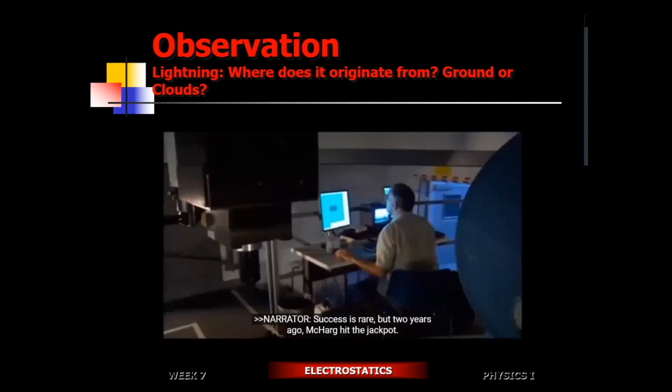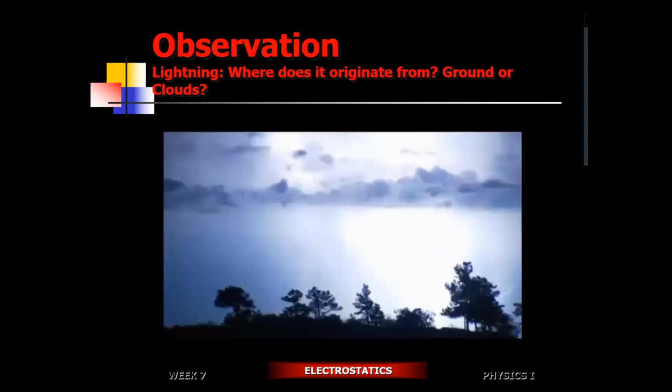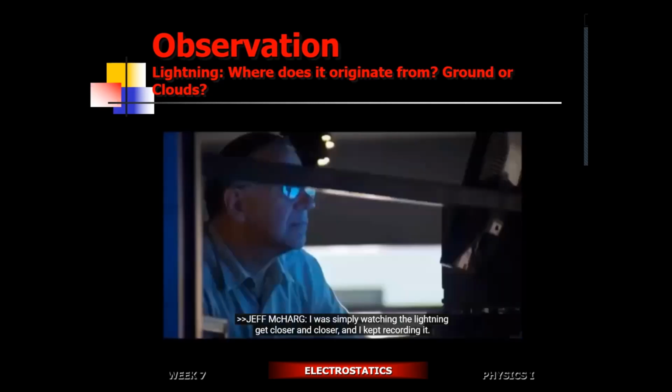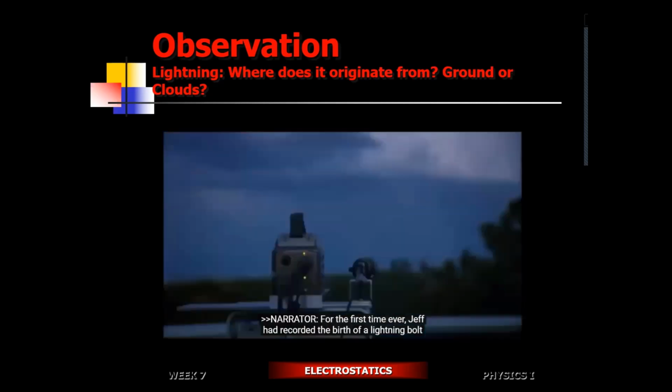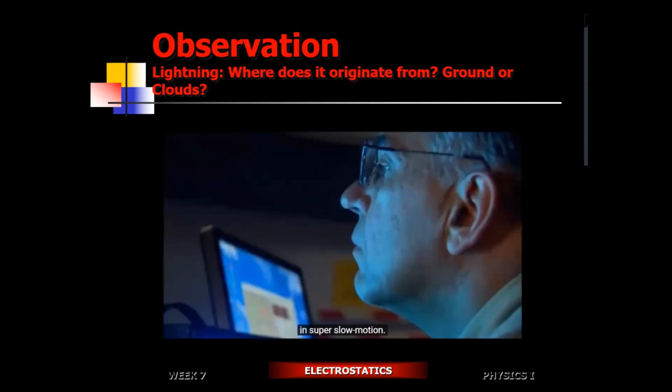Success is rare, but two years ago, McCarg hit the jackpot. I was simply watching the lightning get closer and closer, and I kept recording it, and I didn't know what I had until I went back and reviewed it. For the first time ever, Jeff had recorded the birth of a lightning bolt in super slow motion.